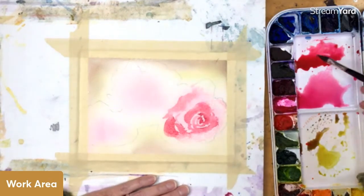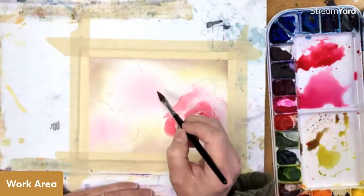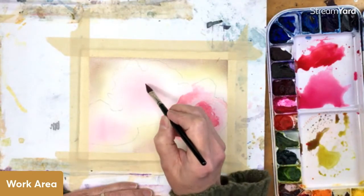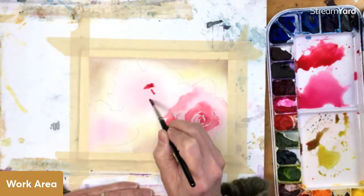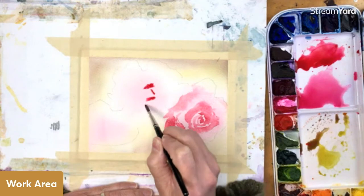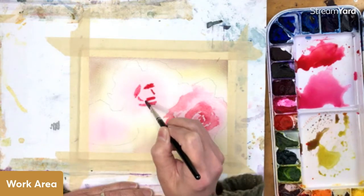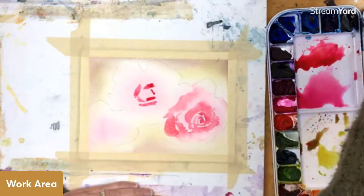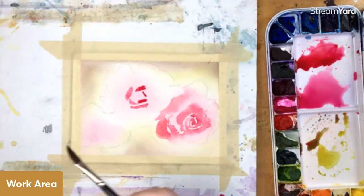All right, so I'm going to move on to the next flower. Now this one, it's not quite as dark as the other one, but I can see there's the center. Here's a little dark shape here. I see a little dark shape here. I'm just looking for the dark shapes. I'm not really trying to draw every single petal. I just want to look for the dark values, okay?